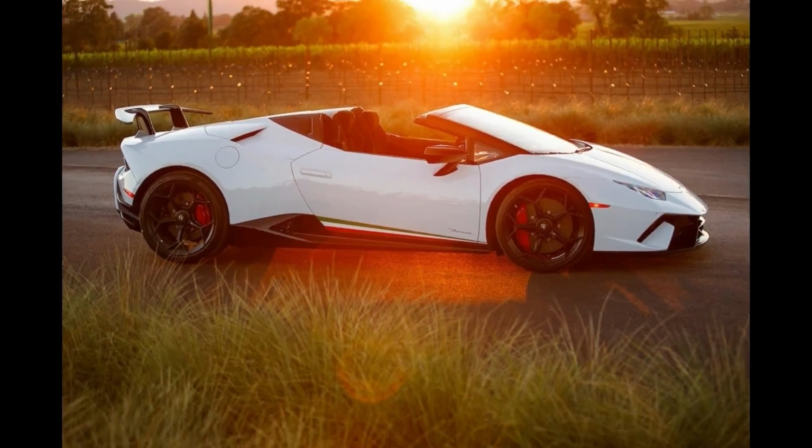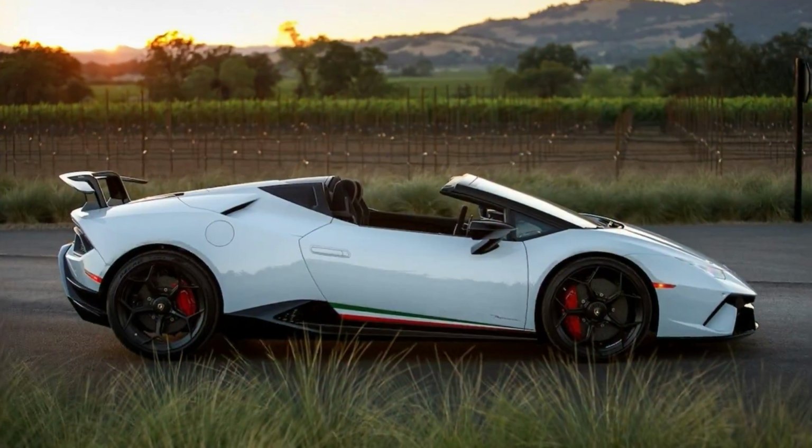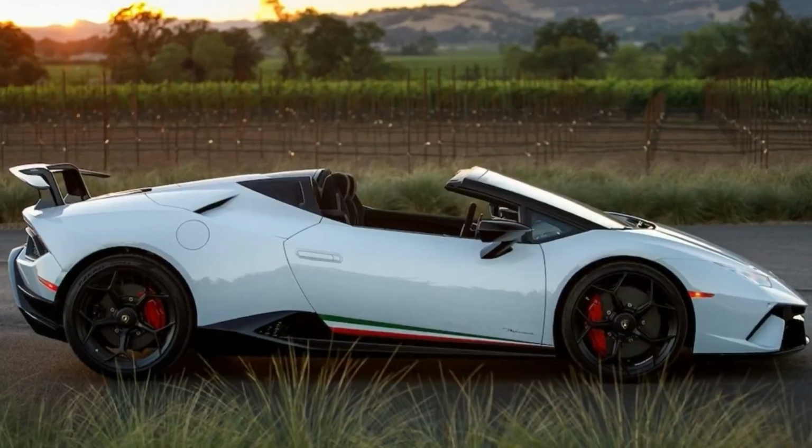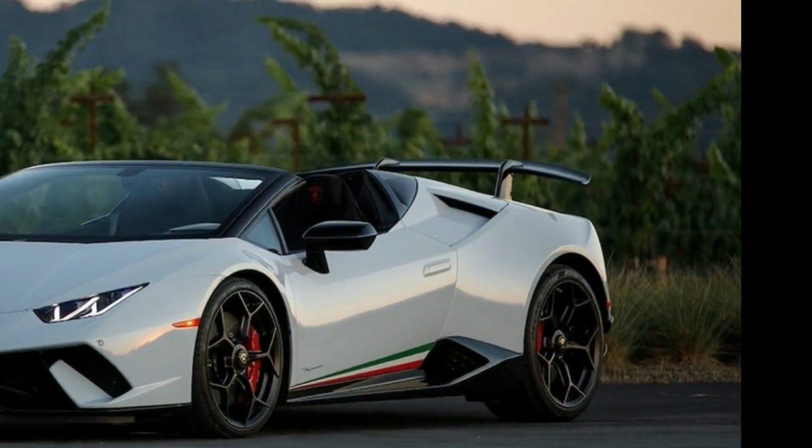Lamborghini expects the Spyder to account for 40% of Huracan performance sales but predicts that the US market take rate will be closer to 50% despite a whopping $33,069 premium over the coupe.